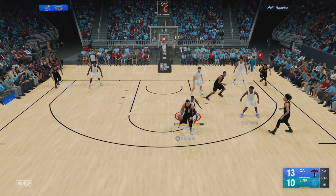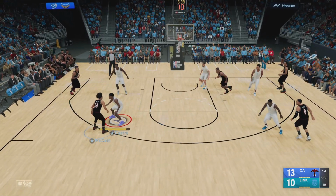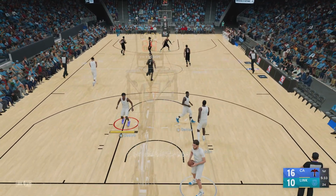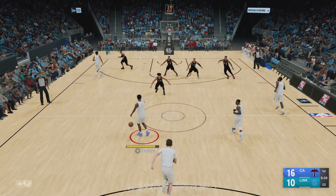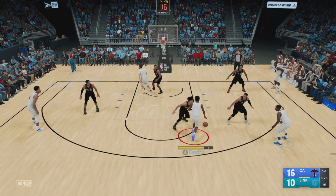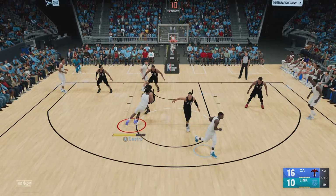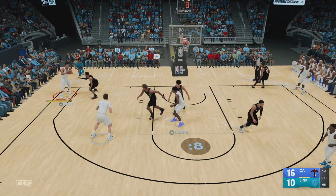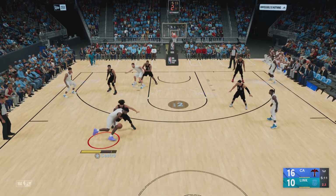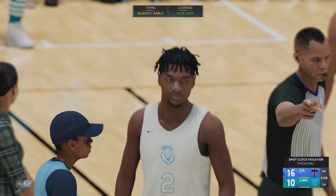Here's Bonner. From behind the arc. Drops in the three. This defense is getting spaced out. Three of the last five buckets have come from way beyond the arc. Pass to Jerome. Just five to shoot. And there's the shot clock violation. Couldn't get the shot off.